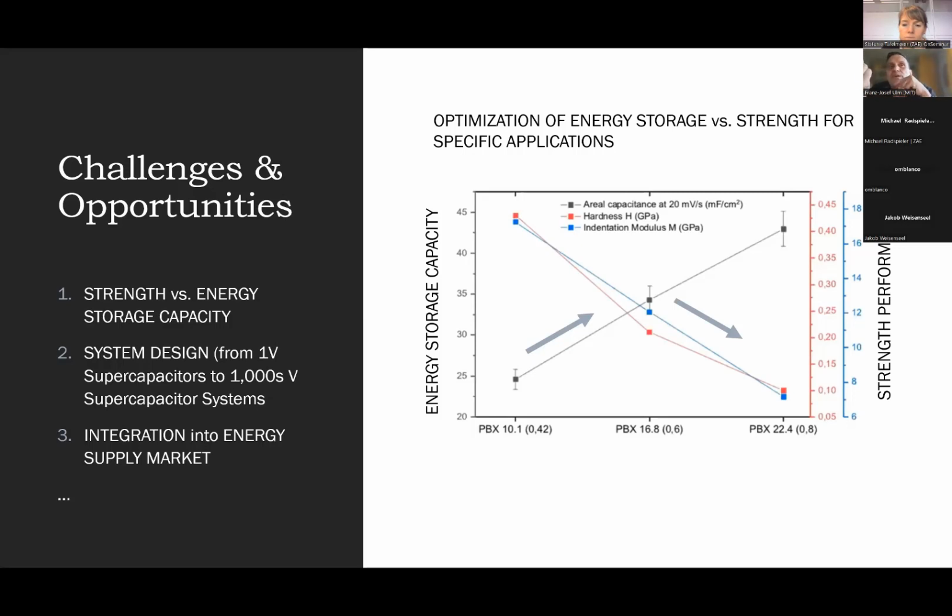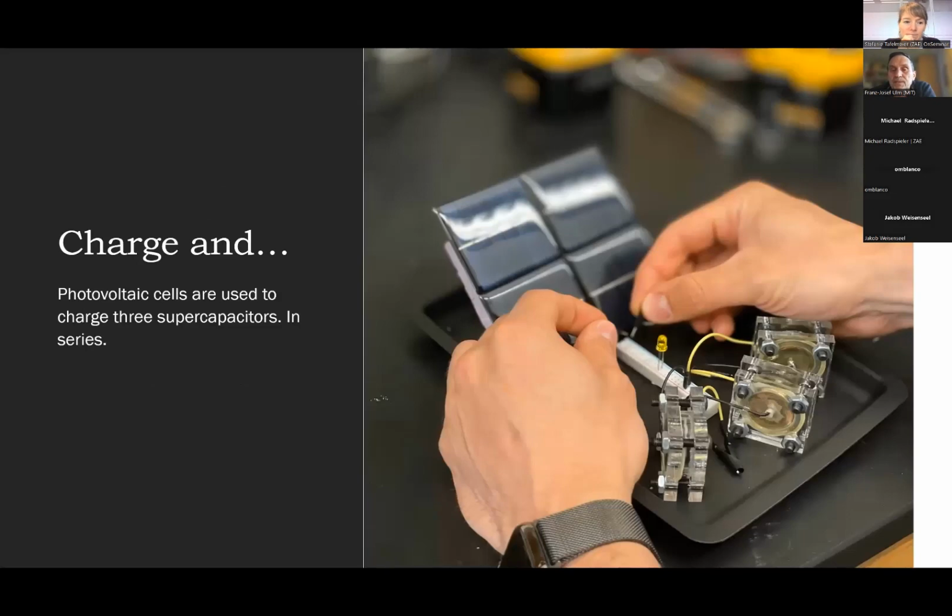But at the same time, we know that the same porosity leads to a strength reduction of the material, which means there exists for each application a sweet spot between the energy storage capacity on the one side and the strength capacity on the other. Now, once you have one element, of course, you can build systems of the supercapacitor.